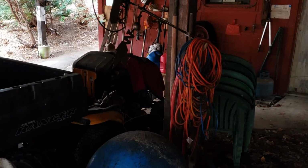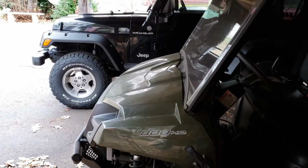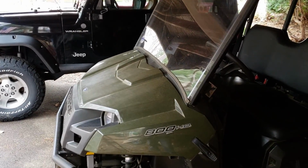And then behind the Ranger is a riding mower that I have to resurrect as well. I haven't done anything with that yet. But that's it for underneath the carport. Let's take a look at the next gizmo.